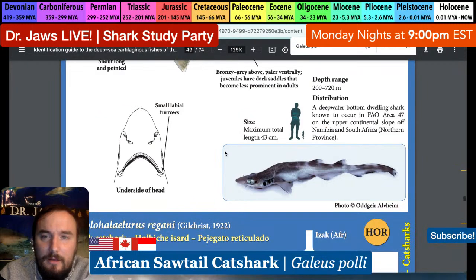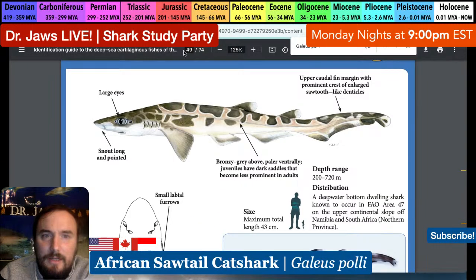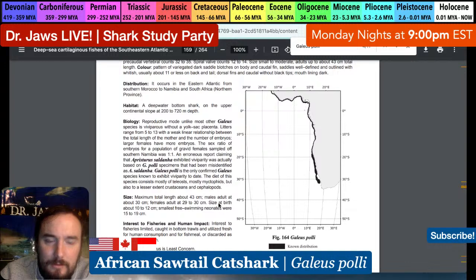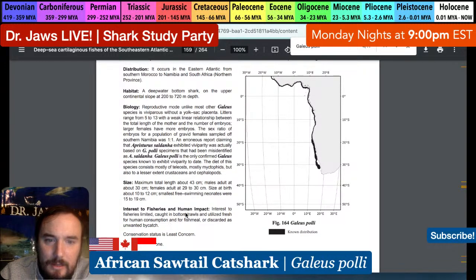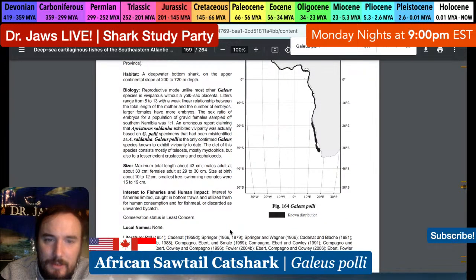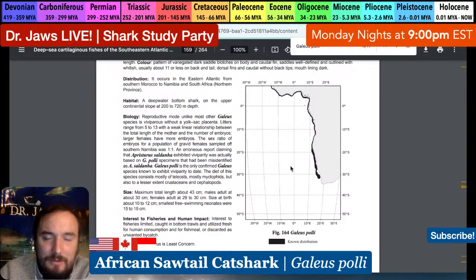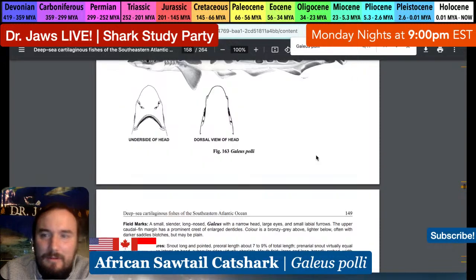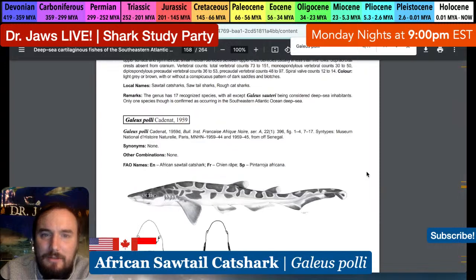So, we already saw these guides, so we'll keep looking. Really nice illustrations of the African Sawtail Catshark. Interest to fisheries is limited. Yeah, unfortunately, you could see in this report the conservation status is least concern, but as time went on, unfortunately that degraded to vulnerable, so the species might... yeah, its status degraded. I can't remember. I wonder if I can quickly see when this was published.